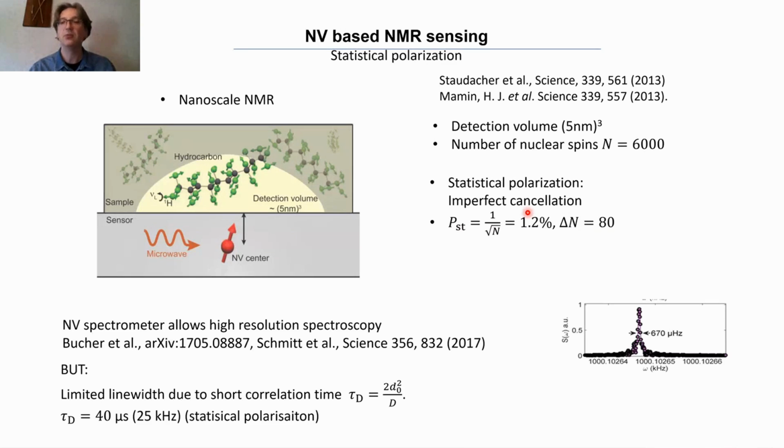Spectral resolution, which was initially limited in the first experiments by the coherence time of the NV center, was improved a lot and now is not limited by the NV center itself, so it can be on the order of a millihertz. But owing to a very small sensing volume and fast diffusion of molecules through it, the spectral resolution is often limited by the diffusion of molecules themselves. And typically for this 5 nanometer cross-section of sensing volume, we have about 10 to 20 kilohertz line width. And that's, of course, a limitation if you want to go to high resolution NMR.